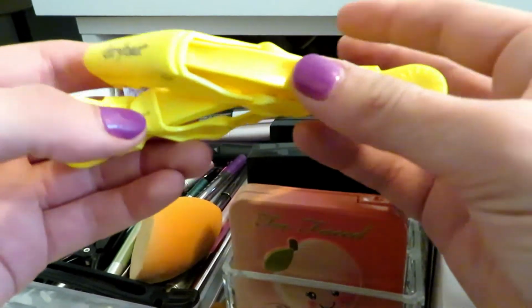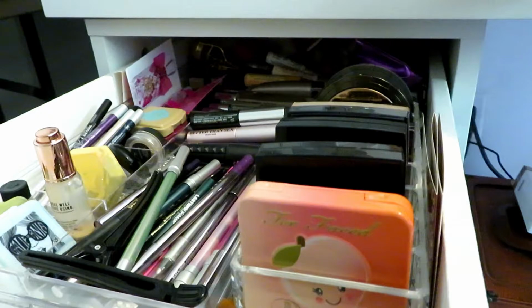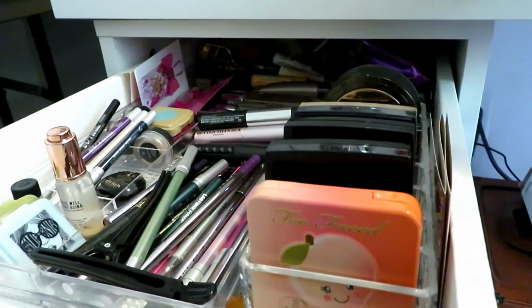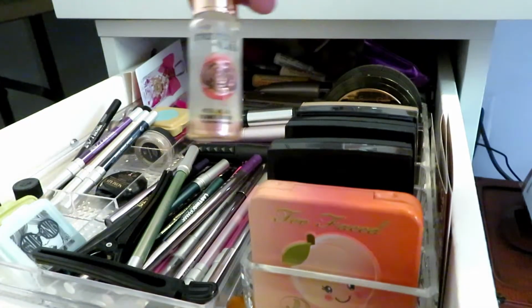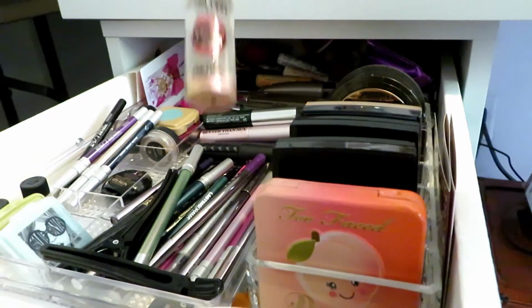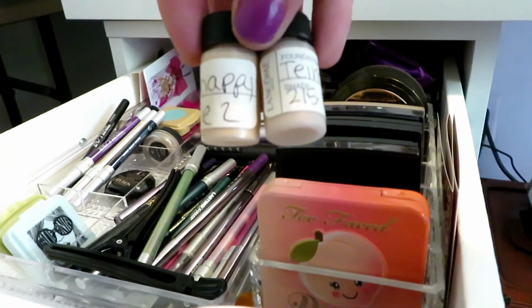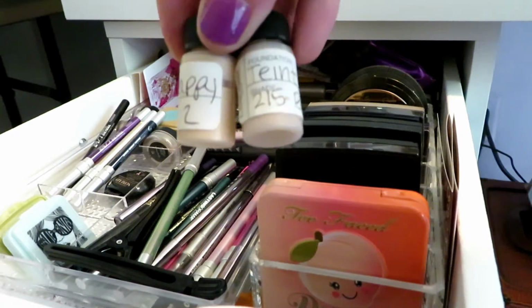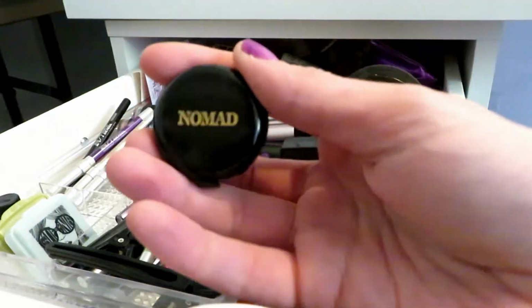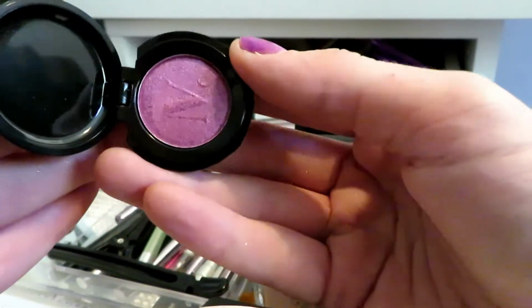Got two Drybar clips. Real Techniques sponge I use for powder. Real Techniques sponge I don't like that much. Smashbox Vlada shimmer drops. Again, don't really like that much. A Tint Idol and a Hello Happy foundation samples from work. This came in my most recent Ipsy bag, a Nomad single eyeshadow.